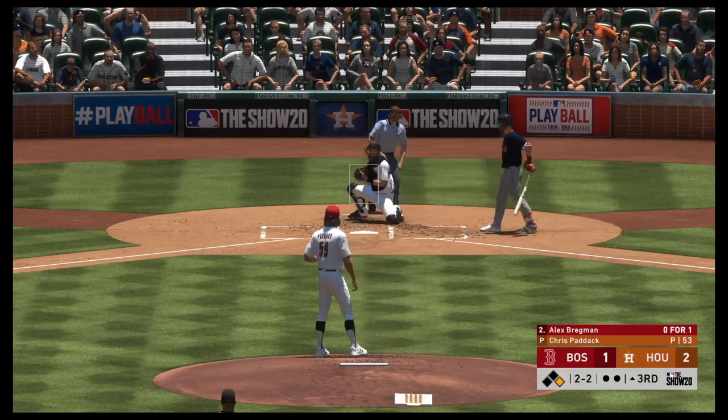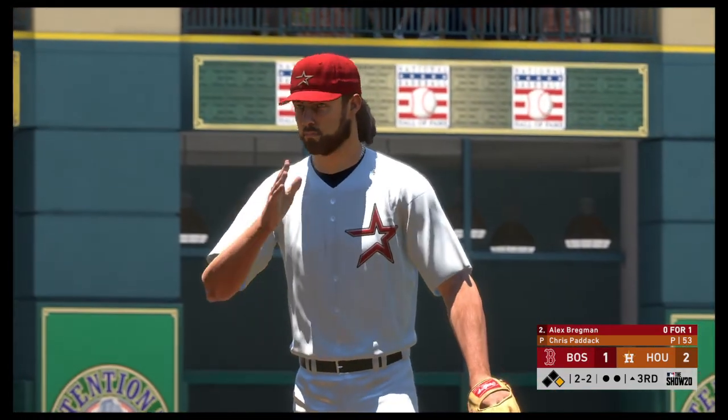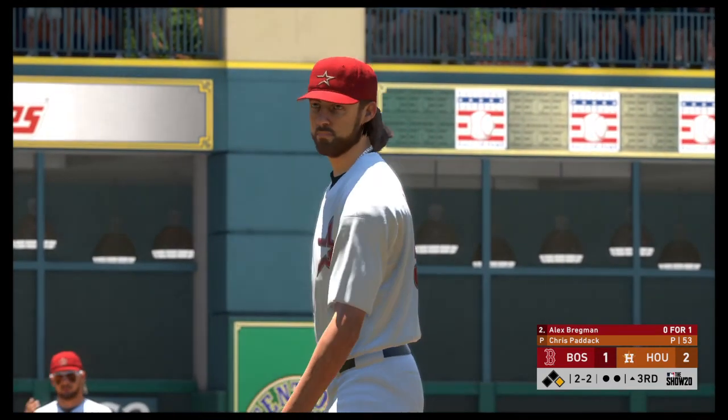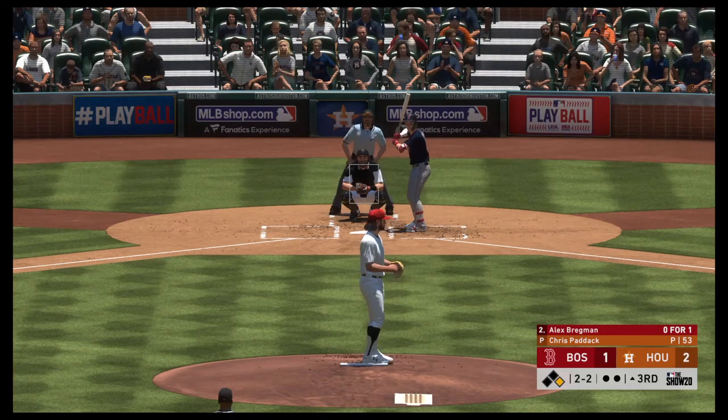Look out. That one almost got away from him. Two and two now. That was a changeup, so there really wasn't any intent behind it. Looked to me like it just slipped out of his hand a little bit. That'll happen sometimes because of the grip of that straight changeup.